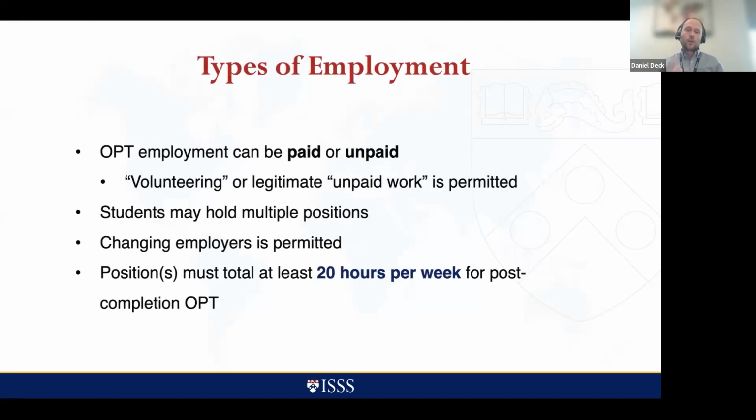And then, what kind of employment can you participate in? It can be paid or unpaid under regular OPT, so volunteering is definitely permitted in this capacity. You can also hold multiple positions. It doesn't matter how many, but the important part is that they must all add up to a minimum of 20 hours per week. So if you want to hold 3 positions and the first one is 10 hours and the other 2 are 5 each, you've got your 20 hours. Perfect. Or if you just want one position and it's 40 hours a week, perfect.